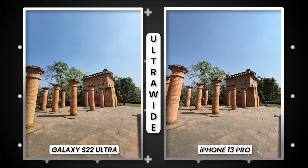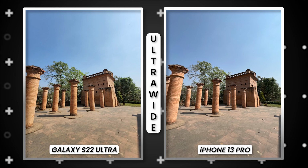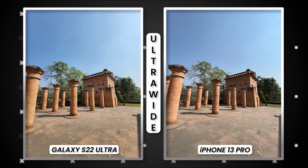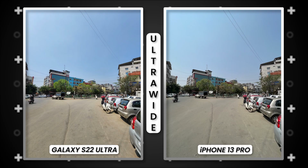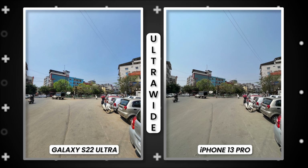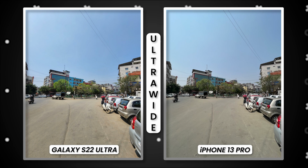Similarly, in this other shot taken from the ultra-wide angle lens, look at the fort behind, brighter in Samsung's output. Or even this photo in which the S22 Ultra shows a slightly better dynamic range also, but overall once again the tree on the left, and you instantly see it looks better in Samsung's photo. In fact, in this photo, the sheer vibrancy that the S22 Ultra's image exhibits simply takes it away from me.